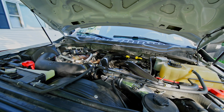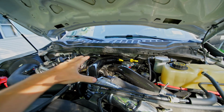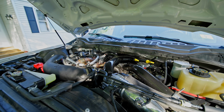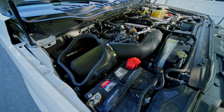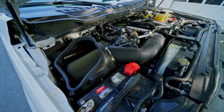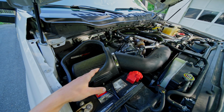It is remarkable how much just getting rid of all that plastic junk in there and the resonators makes the engine come alive. Other than if you really just want to hear your turbo and make your turbo be really loud, there's not any point to running this. Again, I'm going to be switching it out.